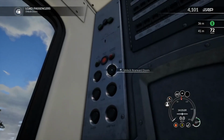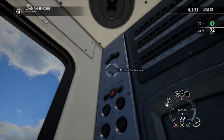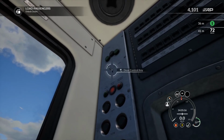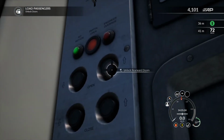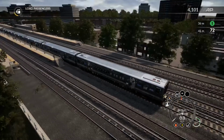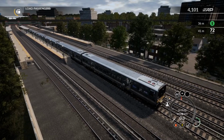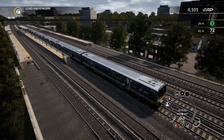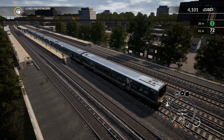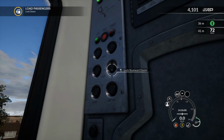Okay, unlock the doors. So we're gonna go through this again. Doors, comms, rearward doors open. See, how far were we off the platform? No, there's no way we should have been off the platform like that. I should have been able to stop it. It was going so nicely too, and it just seemed to speed up, even though I put more brake on. Okay, so now we can close the doors again.